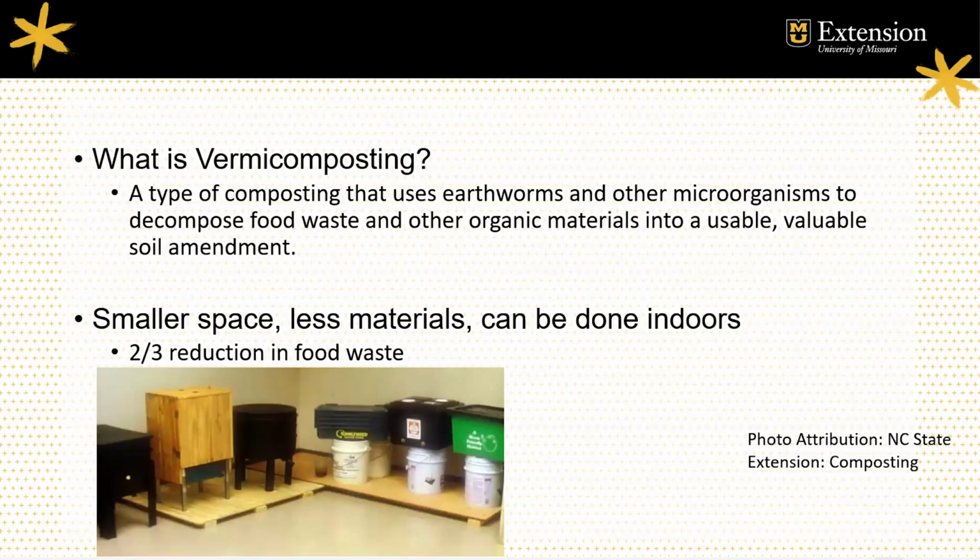This is a type of composting that uses a species of earthworms and other microbes to decompose the food waste. It takes less space, usually less materials, it can be done indoors, and it can reduce about 2/3 of the food waste that you have. It can also be used for your yard waste as well, depending on how big your container is.